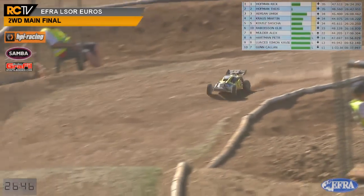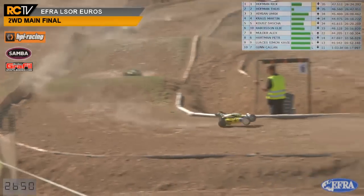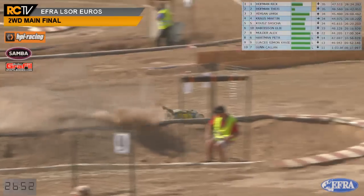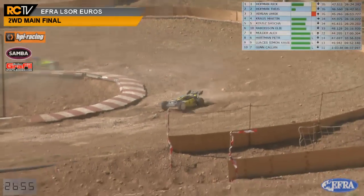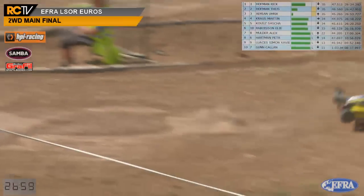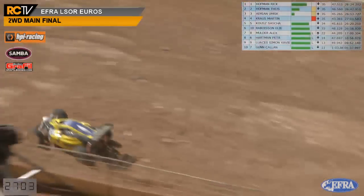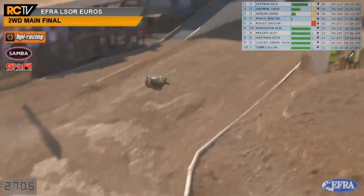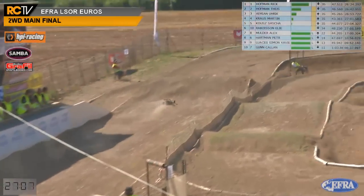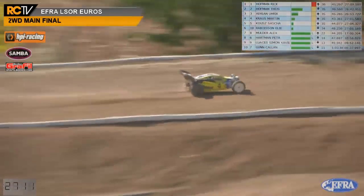And in the time it took me to say all that, it's quite obvious that Martin Kraus is beginning to pull a little gap on Sasha Coos. So much so they managed to get a car in the middle, which is Eli Rabus, the 6th place man. So just under 3 minutes left.